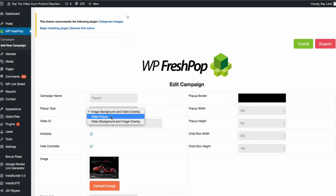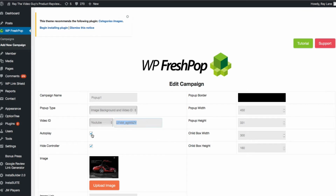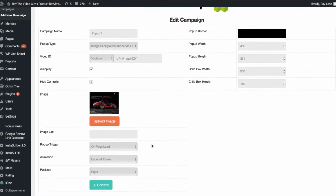You can also do straight up video, so just a video pops up, and you can do a video background with an image on top of the video. Most people are probably going to go for number 1, maybe number 2, but number 3 is an option out there for people that might need that. Okay, so all you do is you choose a YouTube video, which we've already got in here. You choose whether you want it to autoplay or not. You can choose whether or not to hide the controller. You choose a background image.